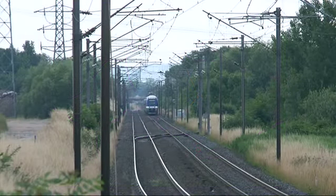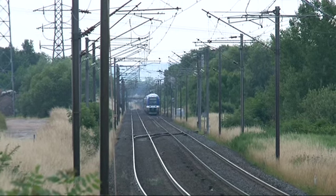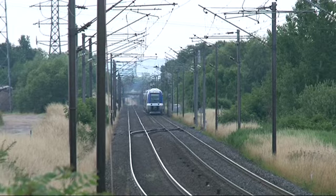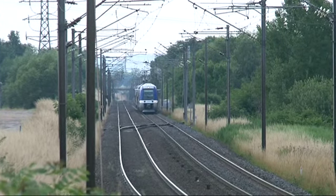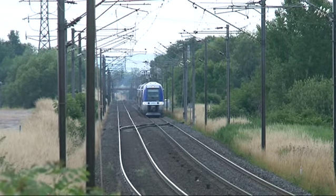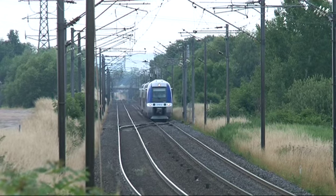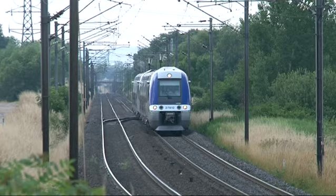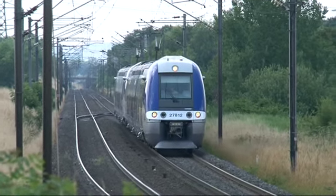Approaching the camera are two brand new Z27500 3-car electric units, numbers 27817 and 27802, working the 1633 Nancy to Lunéville. These units were introduced as direct replacements of push-pull stock operated by 40-year-old BB 16500 locomotives.